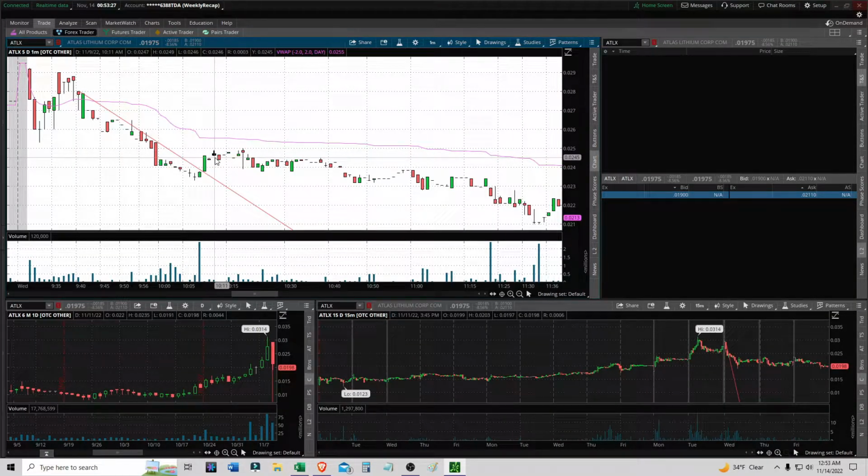So 10:12 is right here. I got out. My average is 2453, so right around here is when I got out. And yeah, it just didn't really work out that much. I didn't get above VWAP. I didn't even touch VWAP, so that's totally fine.